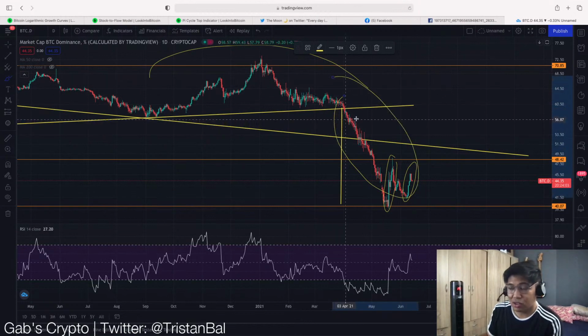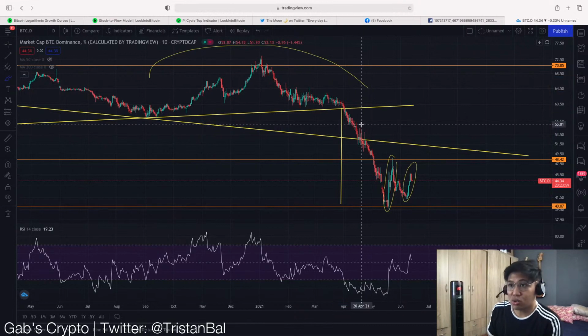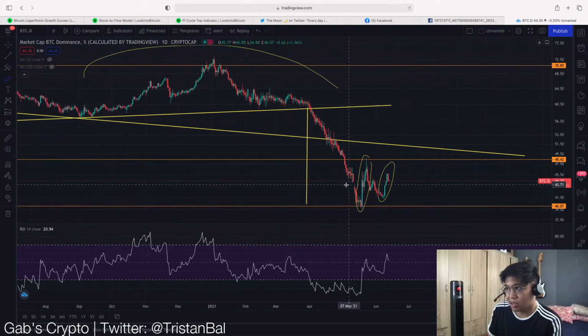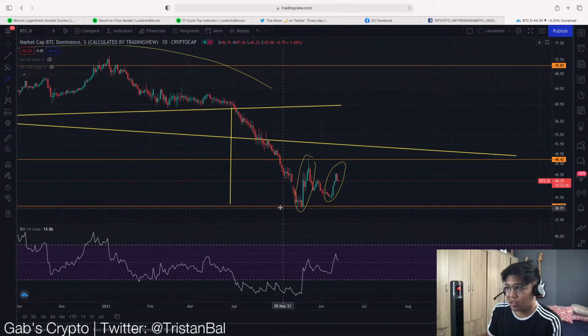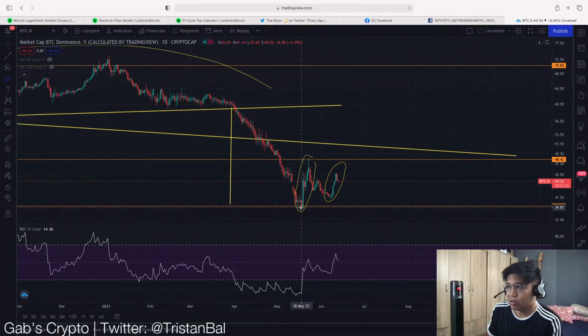So, para saan ba ang dominance? Dominance is indicator kung sino mas malakas, si Bitcoin or si altcoins. So, bumagsak to. So, ibig sabihin, mas malakas si altcoins. So, ayun, nung na-meet na natin yung target, nagkaroon tayo ng reversal. So, na-meet natin yung target. So, nagkaroon ng pump indicating na Bitcoin na ang mas malakas.